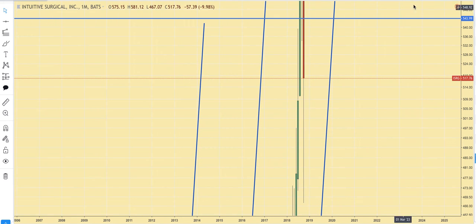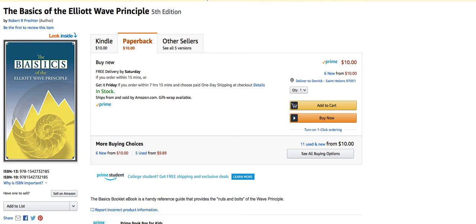But at any rate, if any of this sounds unfamiliar to you, let me recommend this particular book. It's called The Basics of the Wave Principle. It's a short little book. It's about 42 pages. If you just read this and watch the market, watch how the patterns from this book literally unfold in front of you on the charts. It's a simple way to get an idea of what I'm talking about, to understand what drives the market.